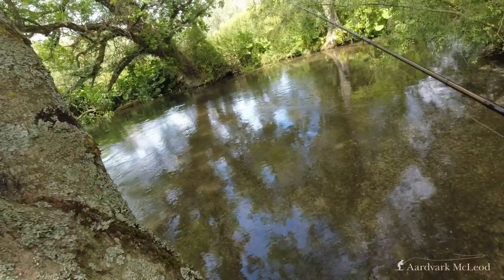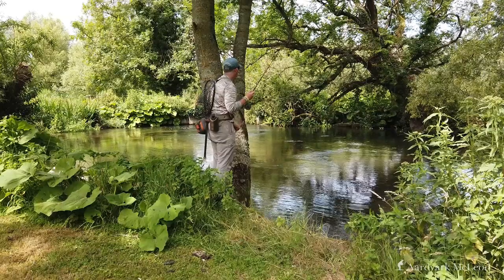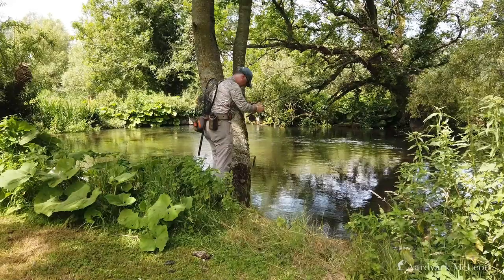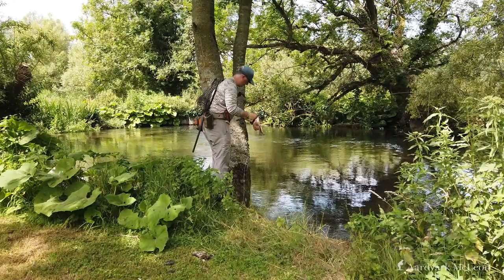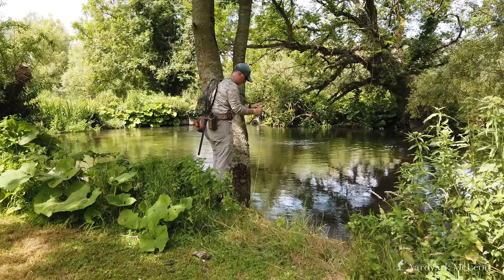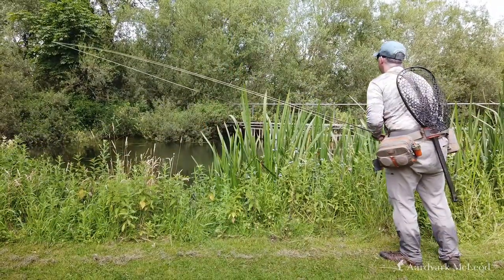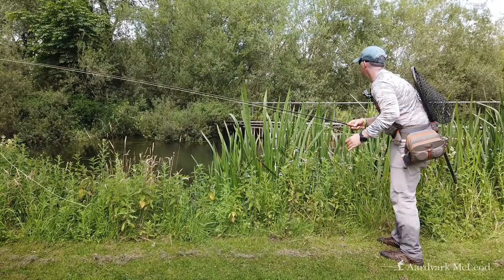I'm really struggling to see, I have to say. Oh, I've caught the smallest fish in existence. Not a little aggressive chub. Chublet. Come on. Goodbye, chub. Now there is a fish holding in that big hole there. Is a big fish. He's just cruising around in there.